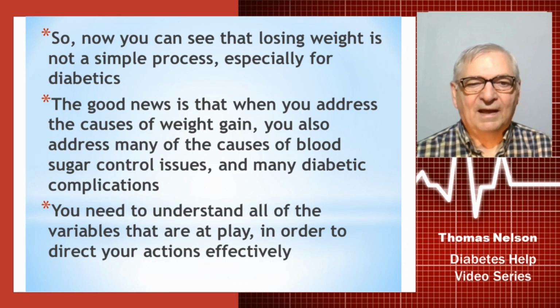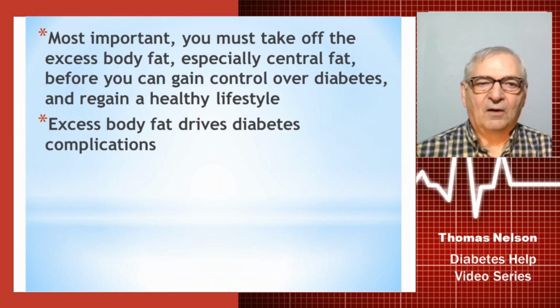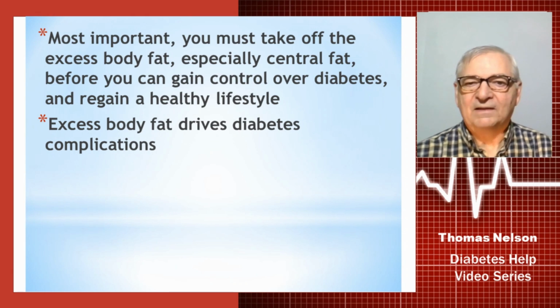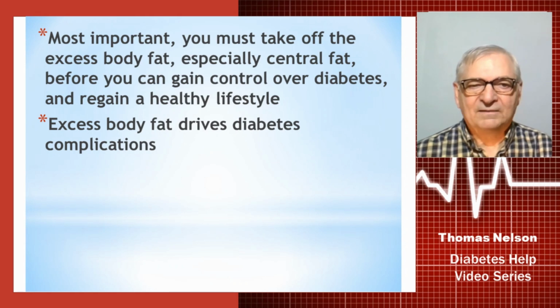So you need to understand all of the variables that are at play in order to direct your actions effectively. So most important, you must take off the excess body fat. It's critically important, especially the central fat that drives insulin resistance. Before you can gain control over diabetes and regain a healthy lifestyle, you have to lose that fat. So excess body fat drives diabetes and all of its complications.